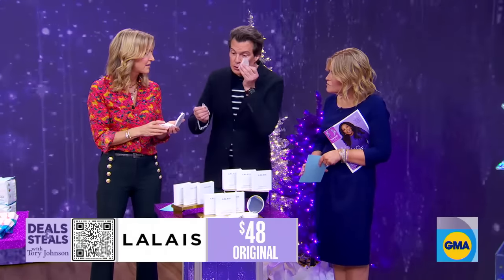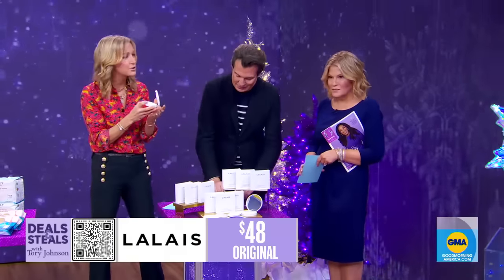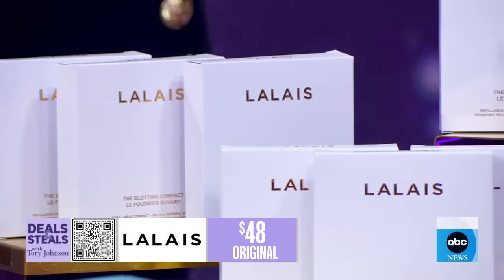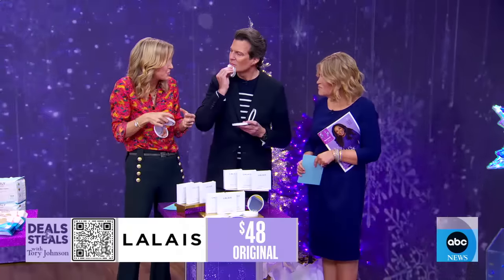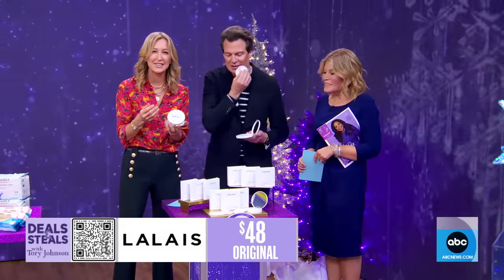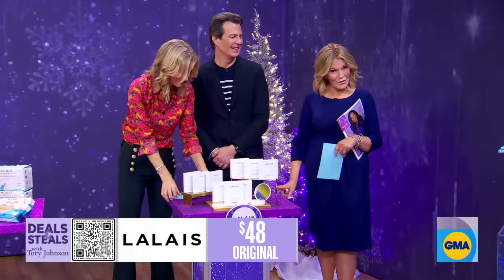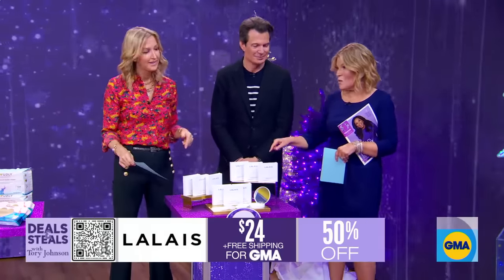Most times, you're transferring dirt right under your face. Versus powder, exactly, because you don't get the heavy cake buildup as you put powder and powder and powder on. This just removes the oil. What a great idea, because they used to come in these little paper packages. This is so much more glamorous. And you kept putting your finger on your face, so you were transferring all the dirt back onto your face. Oh, is that what was happening? Darn it. This is great. For the chic beauty lover in your life, these are 50% off, $24, and free shipping as well. That's a winner.